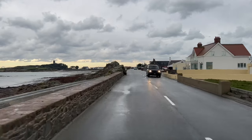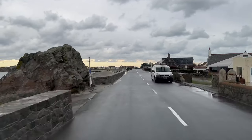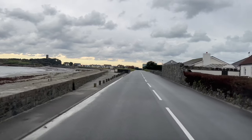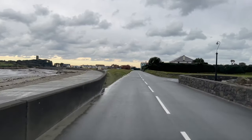But there's a little dip in the road at the Little Chapel. If you've been there, you'll know what I mean. Just outside the Little Chapel. And apparently, that's impassable. It's so deep and huge. Cars can't even get past. So that's one.